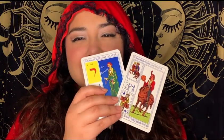So with the Temperance and the Knight of Pentacles card, the Temperance card here in this deck represents health. It represents taking care of your physical health, your mental health. You're doing good on the financial, because what I'm getting from the Knight of Pentacles, it says provecho, utilidad. You have been hyper focused on having material wealth, material gains, financial stability, which is beautiful. It's great. I love that for you.